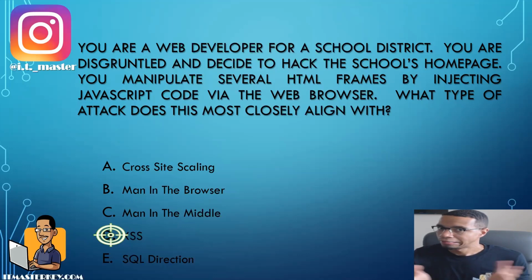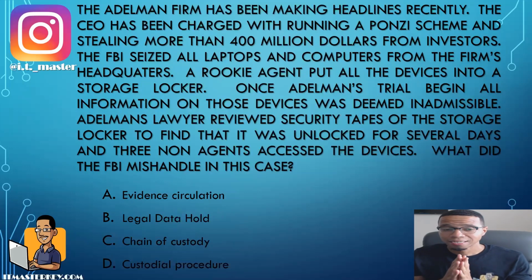If not, next question. So this is a super duper question. Like I said in some of the other videos, this is what I like to call a bunch of stuff that you don't need, right? So this is a perfect example of how to decipher the information that you need to get to the right answer. Let's get into it.